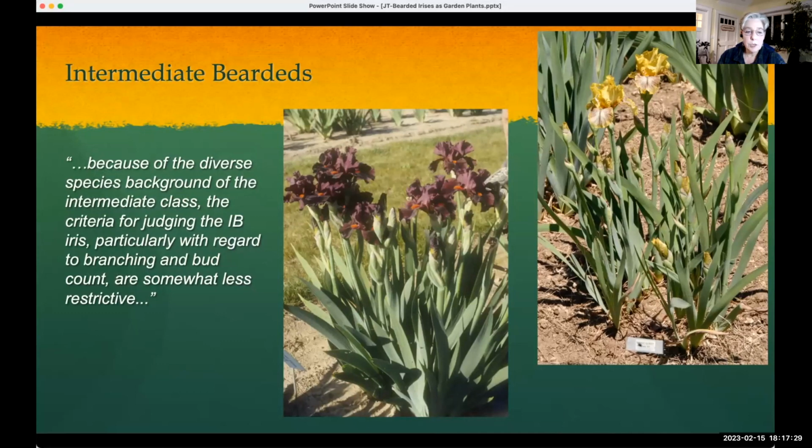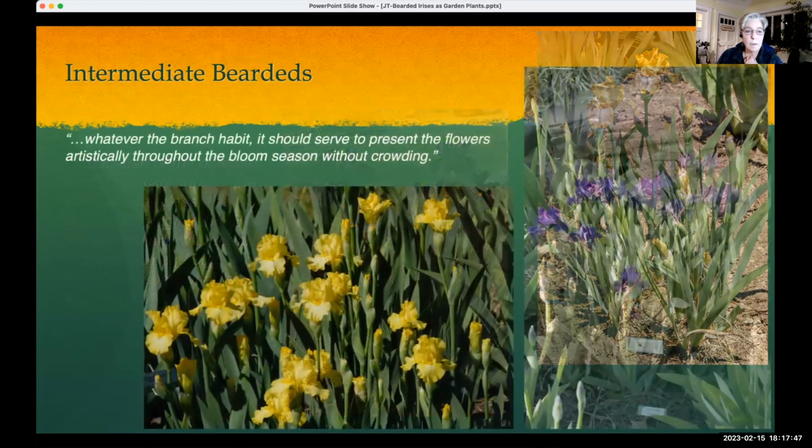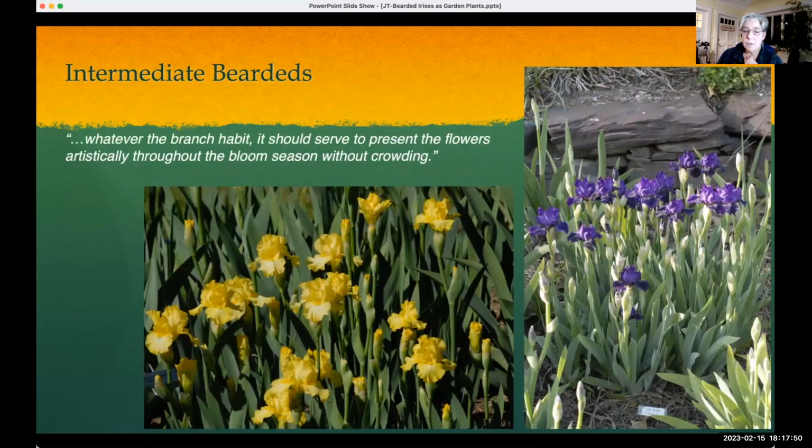The criteria for judging the branching and bud count are considerably less restrictive. Four buds per stalk is fine, as long as there's enough stalks, and as long as there's enough flowers to keep them in bloom for a couple of weeks. And you need to make sure that the flowers are presented without crowding. You don't want a mess, over a sufficient time, so that you can actually enjoy the flower mass.